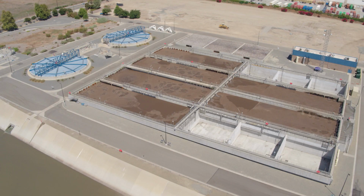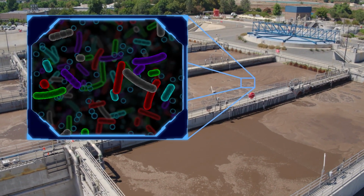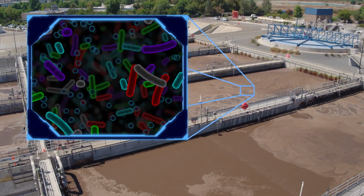Okay, the aeration basin. What exactly happens here? Here, we're in the biggest zoo in the world. The biggest zoo. There's no animals here. What are we talking about? Right now, there's millions of microorganisms doing work. The microorganisms are removing the contaminants in the wastewater by eating these contaminants.